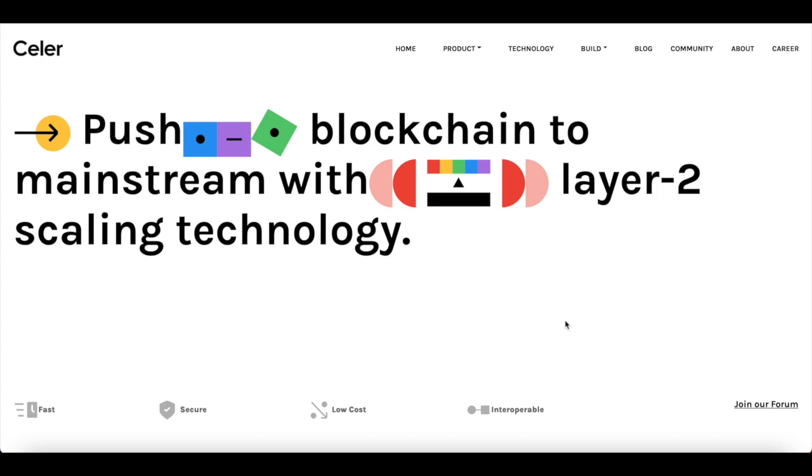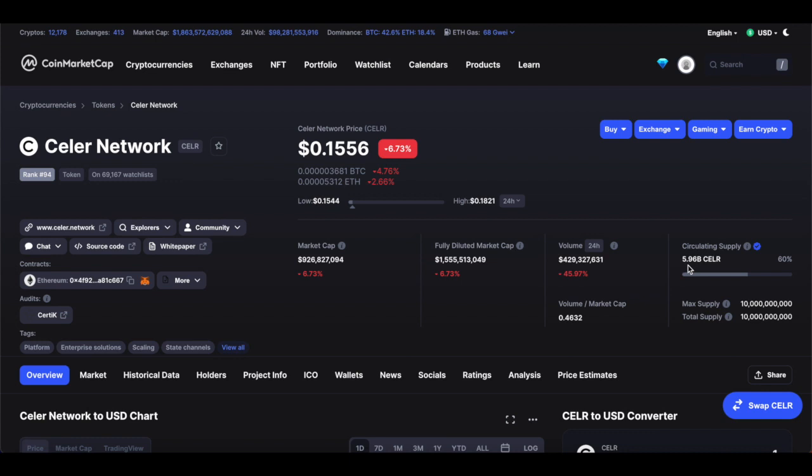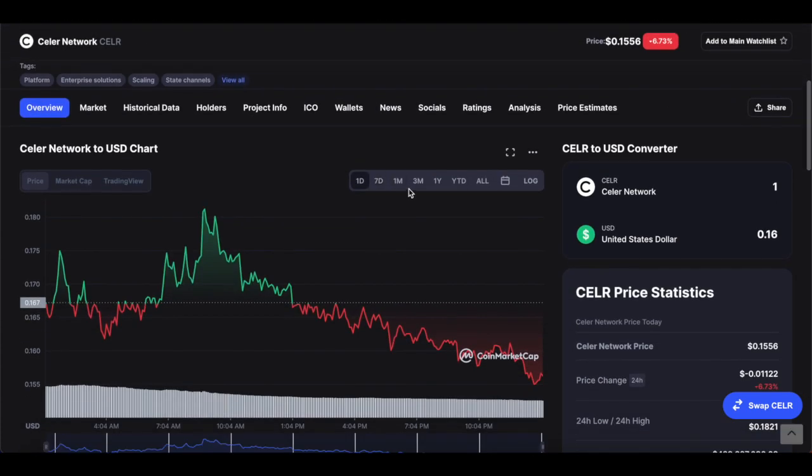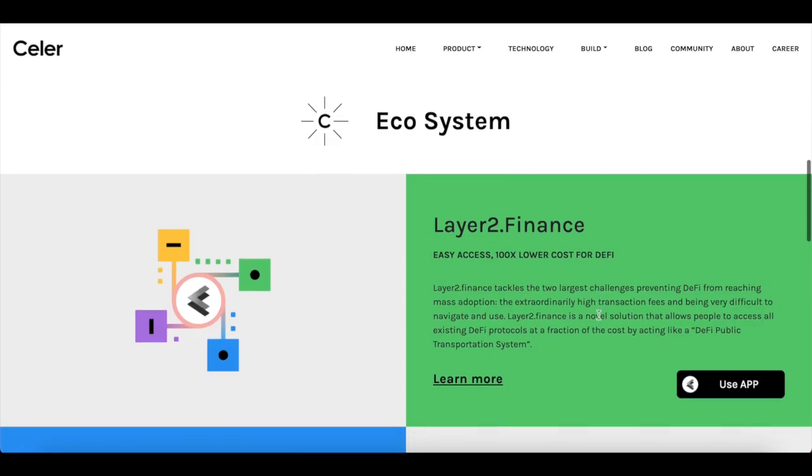processes on Celer Network. Now, when Celer coin was issued, it was priced at 0.0067 cents. That's ridiculously low. Quite incredibly, the total supply of the token currently sits at 10 billion, and the current circulating supply sits at 5.9 billion. Now the price itself is 15 cents per coin. Considering that this token started at 0.0067 cents, it's done extremely well.